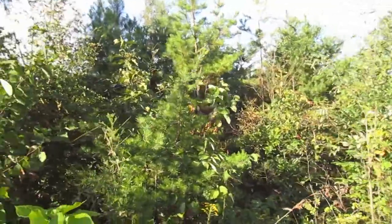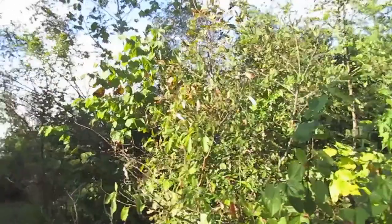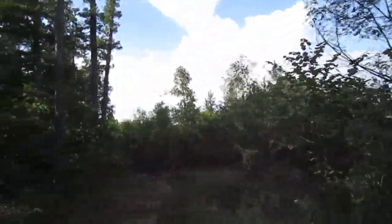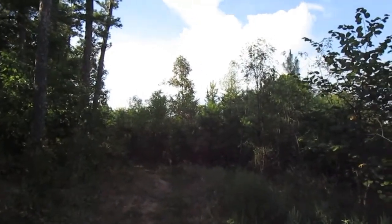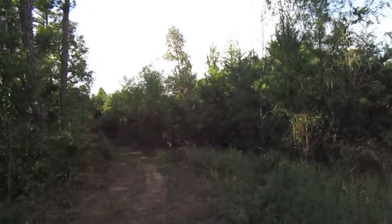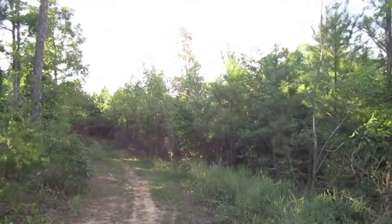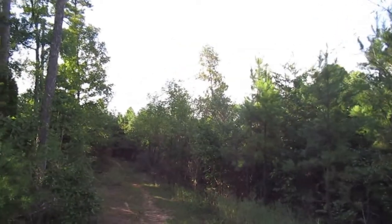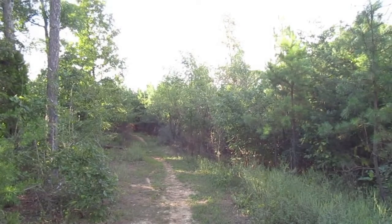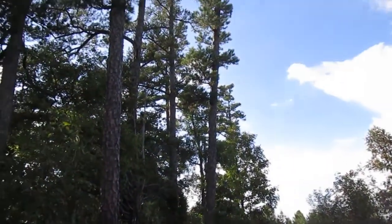I'm about to sign out, but I just thought I'd let y'all see some of the horse trail walks that, if you have a horse, you can actually go walking. So the further in you go, you'll be able to hit up the camp trail. Check out the beautiful trees.